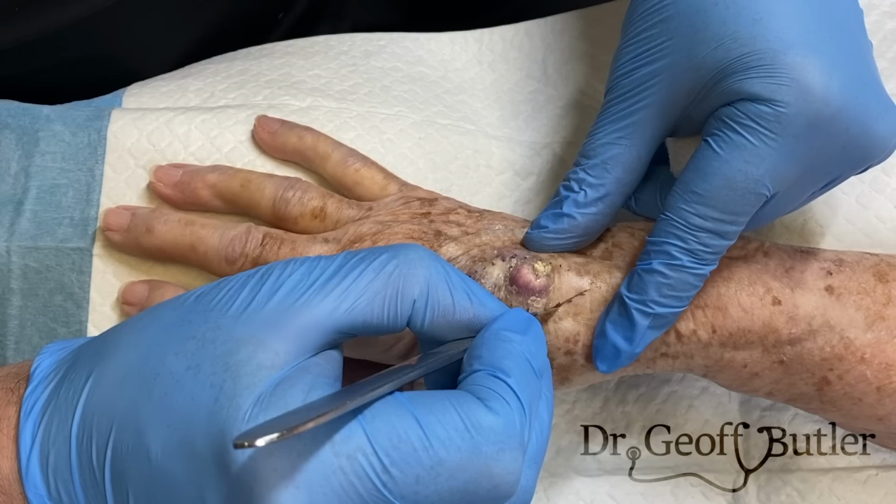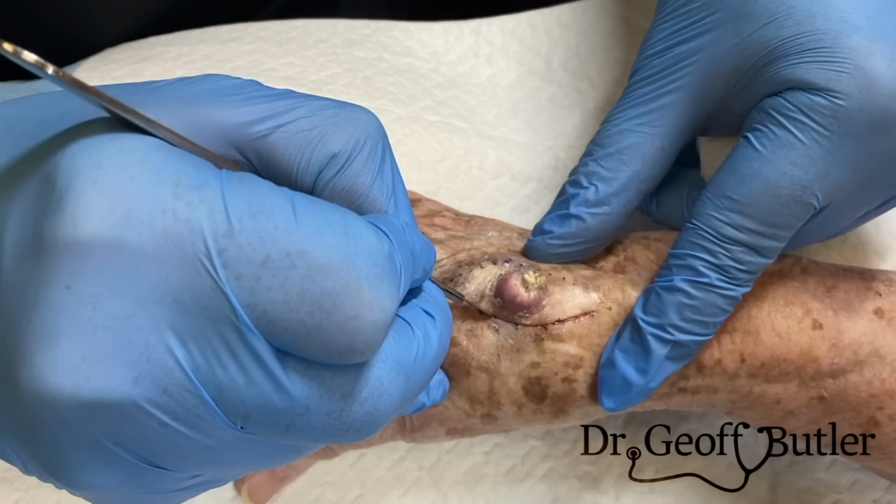So it's just on the side here. I want to make sure that I have a margin there. You don't need a huge margin, usually about half a millimeter. So sometimes we measure that in micrometers.